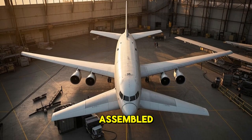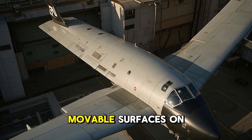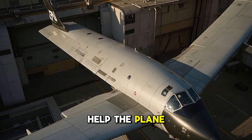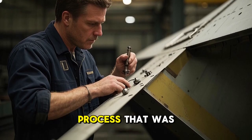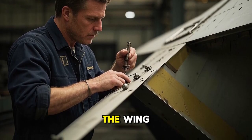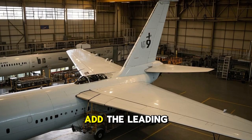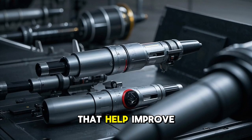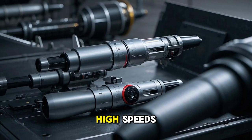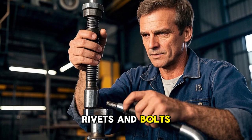Now that the wing has been assembled, it's time to attach the flaps and ailerons. These are small, movable surfaces on the wing that help the plane control its movement through the air. They're attached using the same riveting process that was used to assemble the rest of the wing. With the flaps and ailerons in place, it's time to add the leading edge and trailing edge devices. These are small pieces of equipment that help improve the aerodynamics of the wing at high speeds. They're attached using a combination of rivets and bolts.